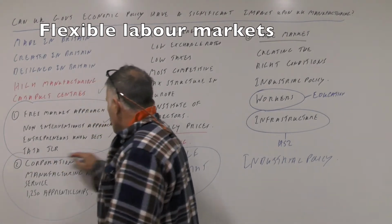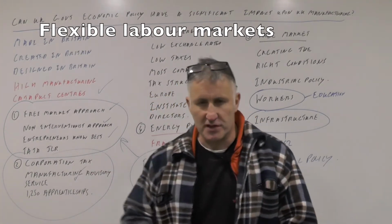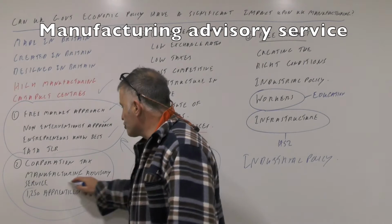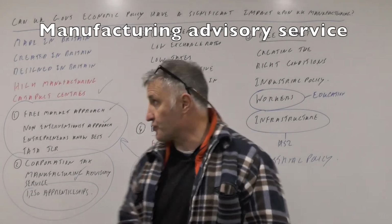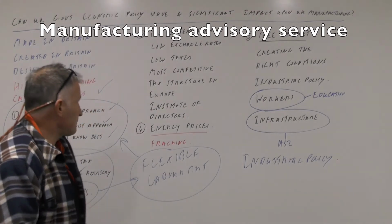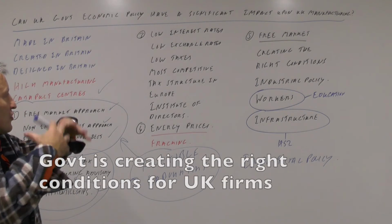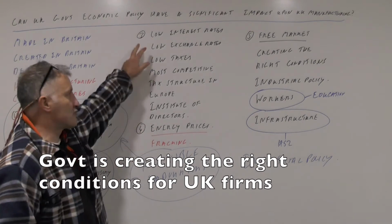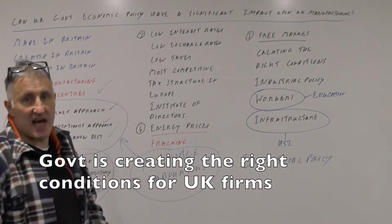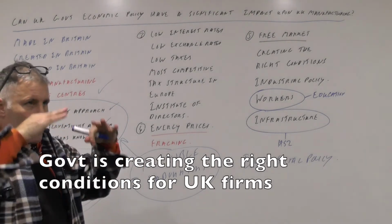Right, next one on here is corporation tax. Corporation tax has gone down from 28% to 20%. We've also got the manufacturing advisory service. I think they spend about 15 million quid on that, which advises firms in the manufacturing sector. And they started to create some apprenticeships, which are really important, specifically for the manufacturing sector. That will obviously improve the flexibility of the labour market as well. Low corporation tax means firms keep more money from their profits, so they'll invest more. Also, in the broad areas, in the UK we have low interest rates, so it's cheaper to borrow money. We have a low exchange rate, so it's cheaper to export our goods. We're trying to get lower taxes. The whole idea is the government wants to spend less money, and if the government spends less money, they need to take in less in tax, and therefore we can reduce taxes.